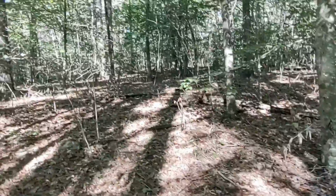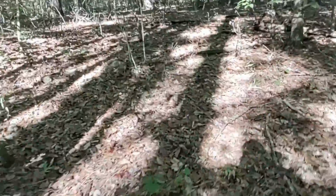Here's a nice spot with a rotten log. I'm far enough on the trail. Semi-secluded right here. Let's go for it.